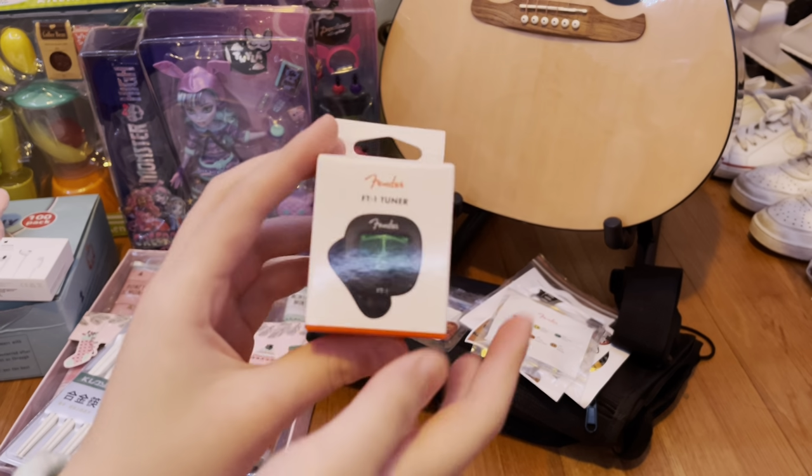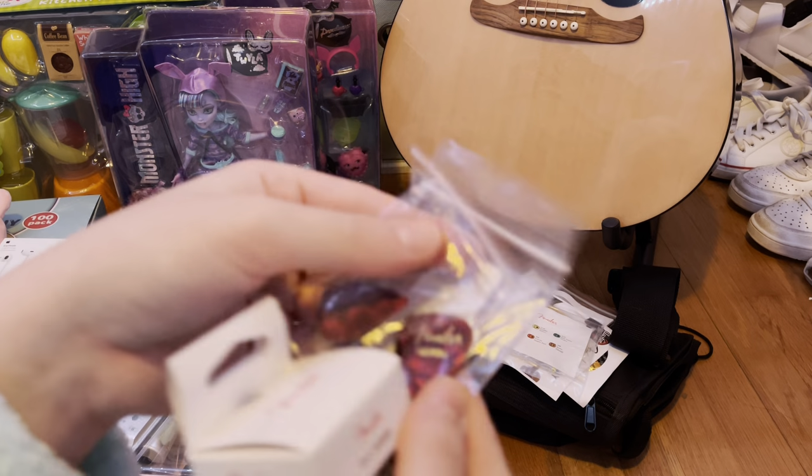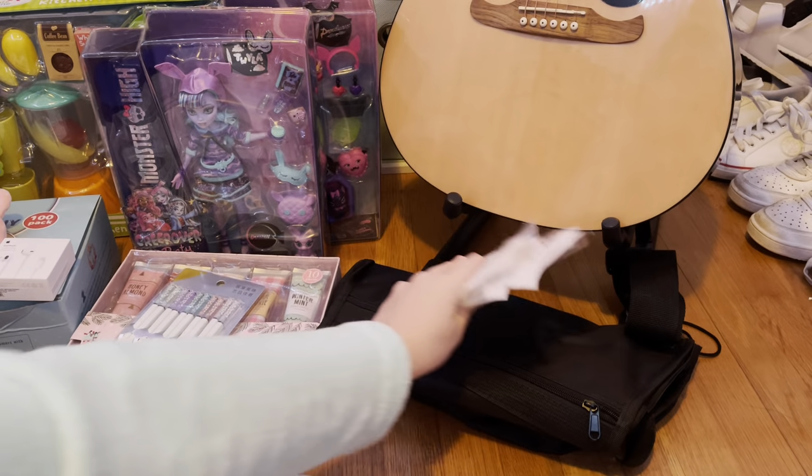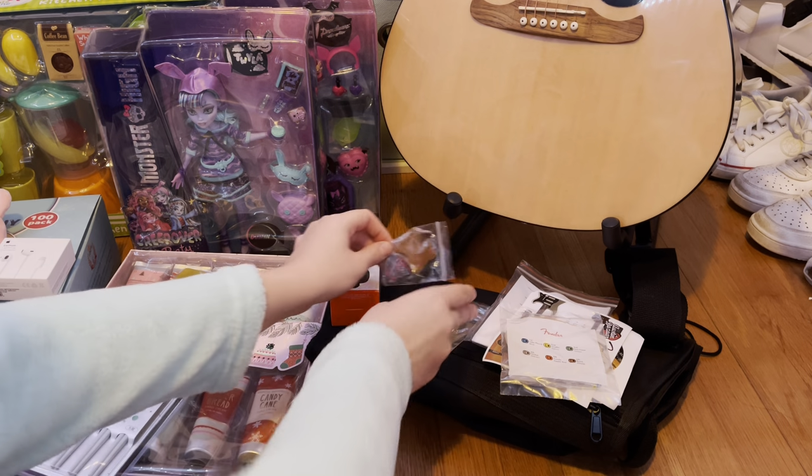And I got a bunch of different stuff for the guitar. Like I got a tuner, I got a bunch of picks, which is great for the guitar. And then I also got a strap in here as well, and a guitar bag. So I'm so happy Santa Claus got that for me.